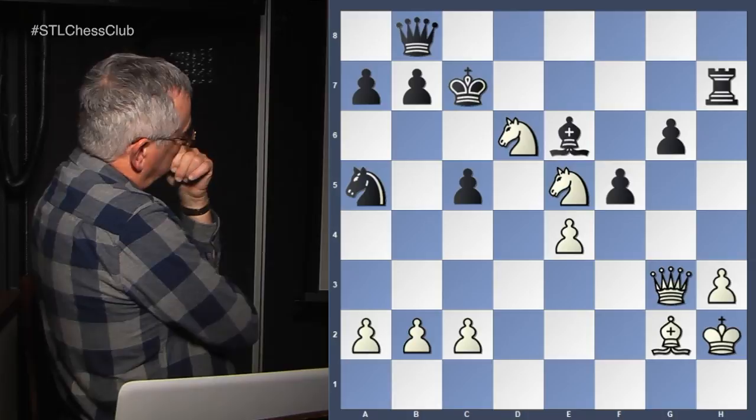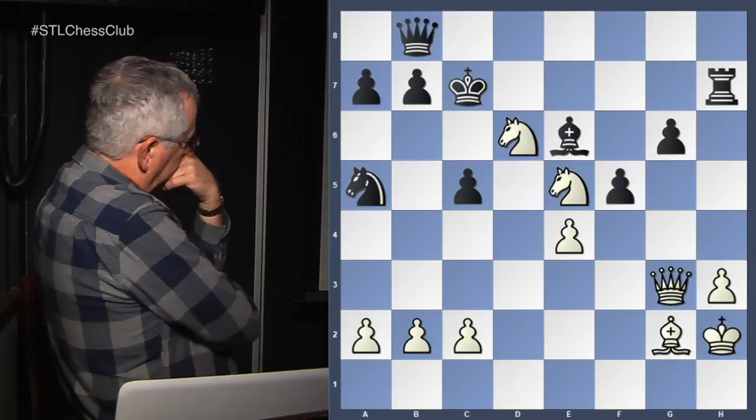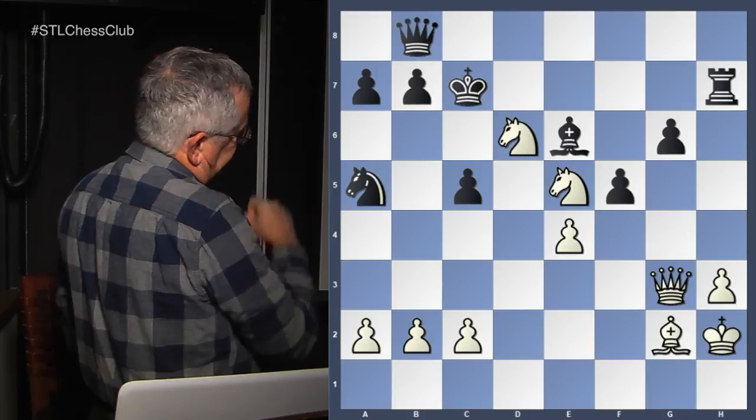Knight to g6 is a good idea. g5, you mean? No. Oh, g6. Knight to g6. You get the pawn. Yeah, that's true. And then the other knight's protected not from that king. Let's say we did knight takes g6.